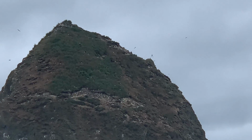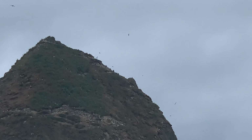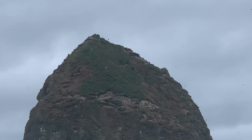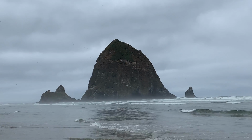Here's as good of a look as I can give you with the camera. There are tons of birds. You can see the ones that are flying and their wings are flapping really, really fast. I am pretty sure that those are puffins. So I feel secure that we saw puffins, and it turns out there is even a third kind of bird called a murre that we also saw.